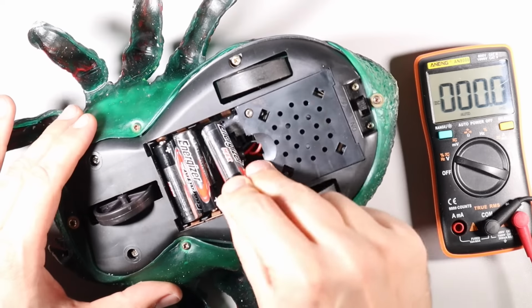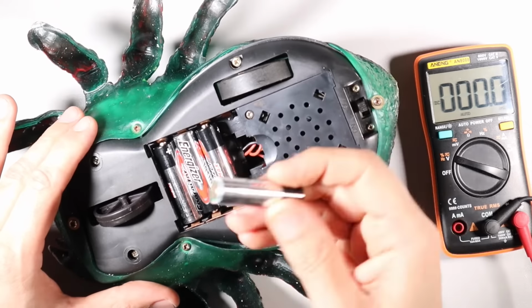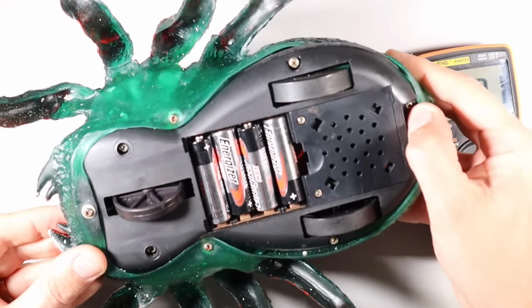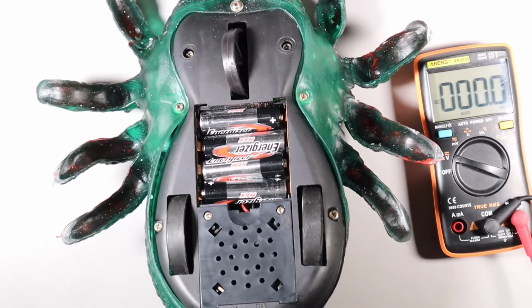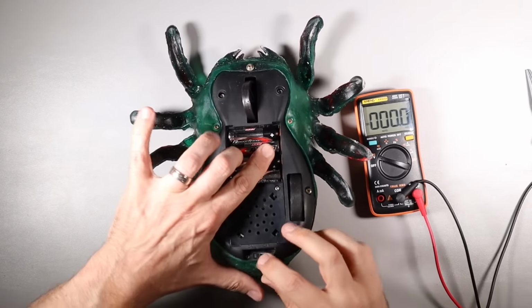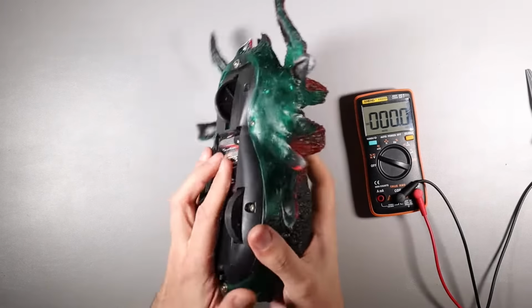We'll leave him turned off, create a bit of suspense. Perhaps not very much suspense, but it's worth a go. We'll turn him on. No. So it wasn't that, which is good because it means I've got something to repair. We'll zoom out a bit and we'll open Boriss up. Yeah, nothing. His wheel's a bit wobbly too.